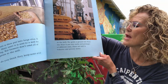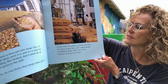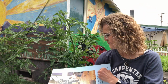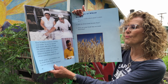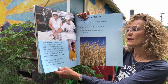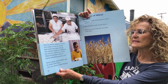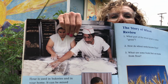At the mill, the grain is ground into flour. The flour is put into sacks and packages of different sizes. These are sent to bakeries and grocery stores. Flour is used in bakeries and in your home. It can be mixed with water and other things. The mixture might be baked in an oven or cooked on a stove. When it's finished, there's always something good to eat. Bread, pasta, and tortillas can be made from flour. It looks like they're making some tortillas right there.